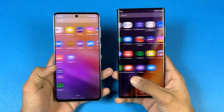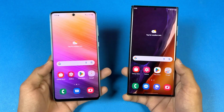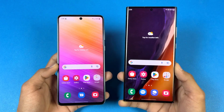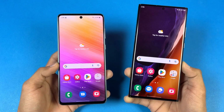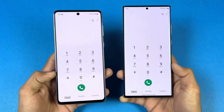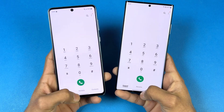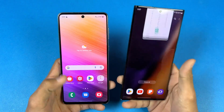Now let's talk about the displays between these two devices. So A73 has a 6.7 inch Full HD plus Super AMOLED plus display with 120Hz refresh rate, while Samsung Note 20 Ultra has a 6.9 inch Quad HD plus Dynamic AMOLED with 120Hz refresh rate. Also, Note 20 Ultra has a curved display, as you can see, while A73 5G has a flat display. So the display quality, I would say, is better on the Note 20 Ultra.